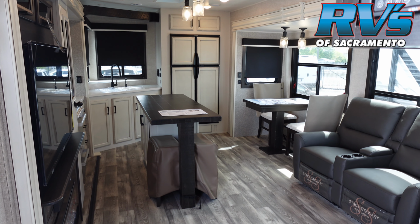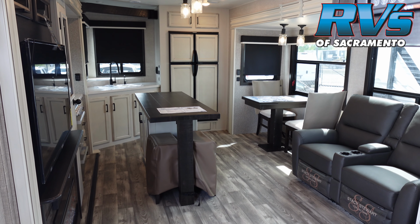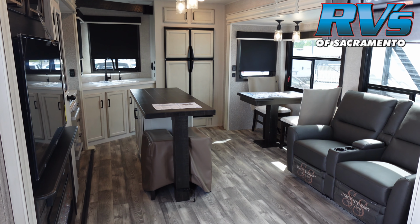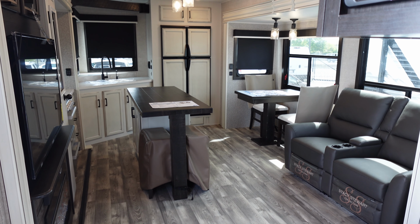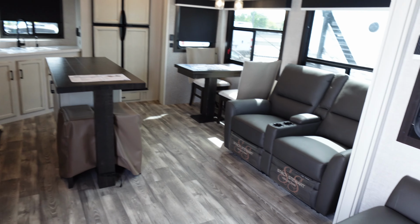Today I want to show you the interior of the 332 CBOK. This is a Jayco Eagle product. It's a 2023 model, and I love this floor plan for the openness. It almost has a fifth wheel feel to it. So let's walk around the inside and look at some of the features.